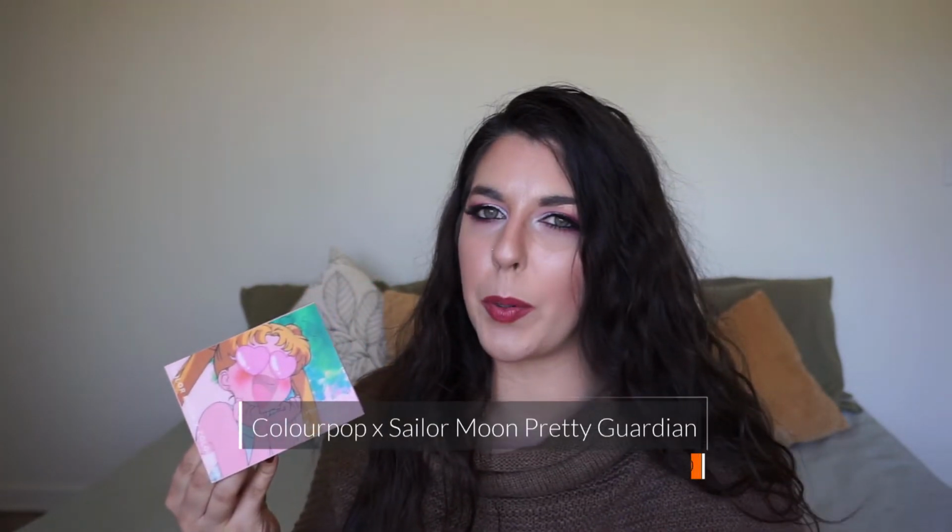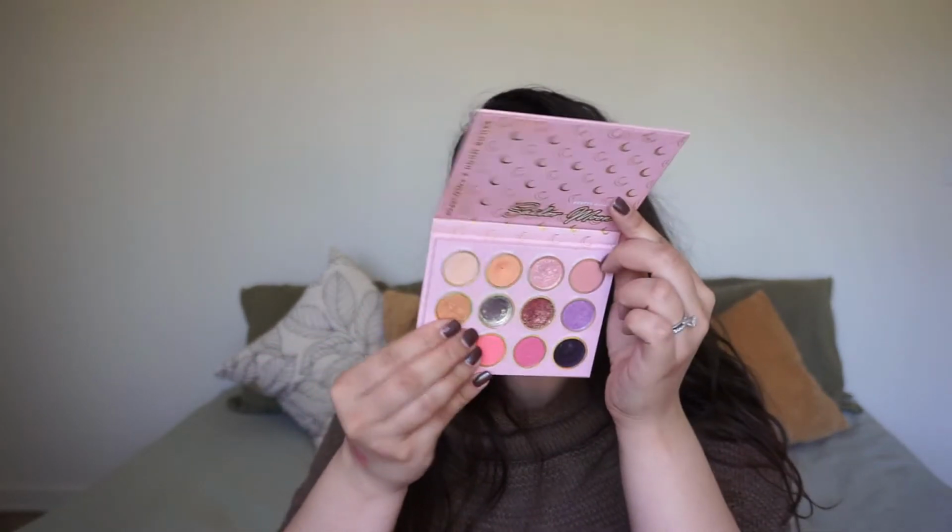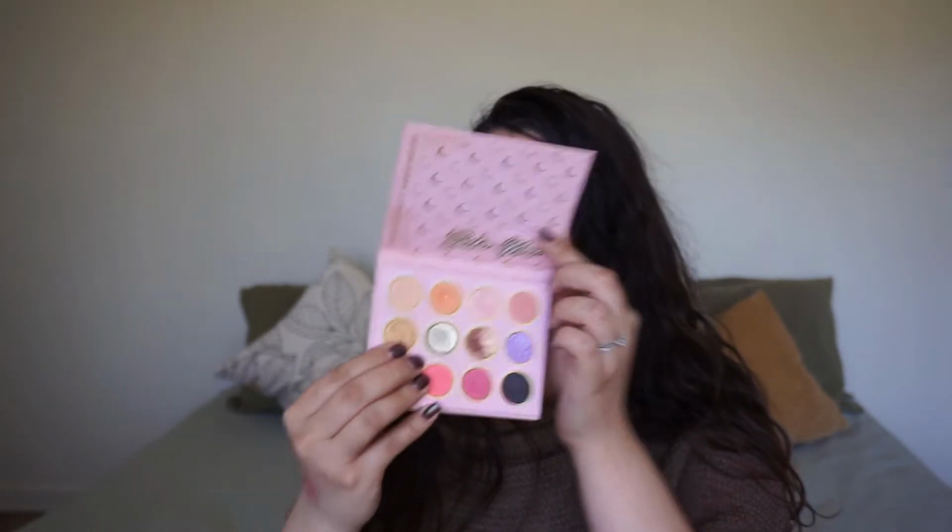Not that I really support ColourPop right now, but I am so thankful and happy that I bought this collection, honestly, but more so this palette in particular, and I've gotten so much use out of this palette.